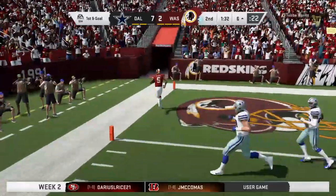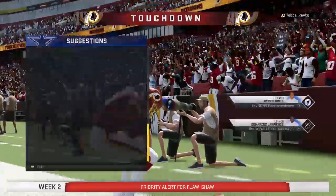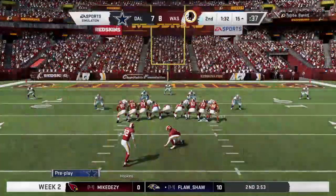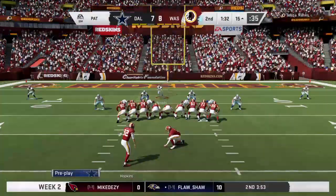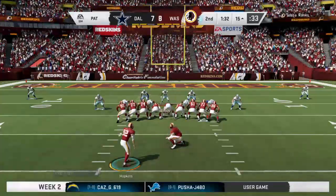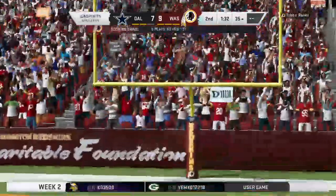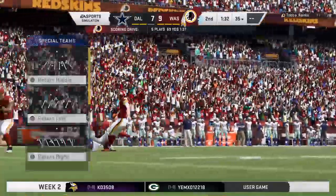And that's it. And he is into the end zone for a Washington touchdown. Terry McLaurin with his first career NFL touchdown. And the Redskins have taken the lead. Hopkins with the extra point, and the lead is now 2.